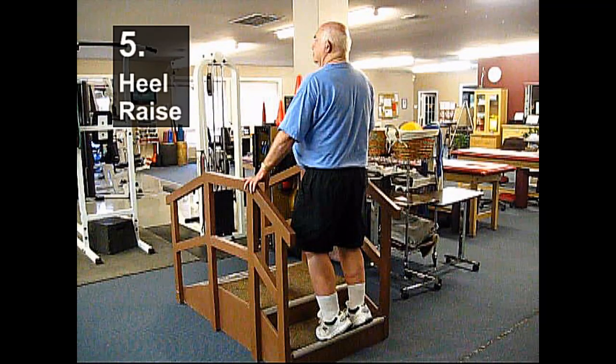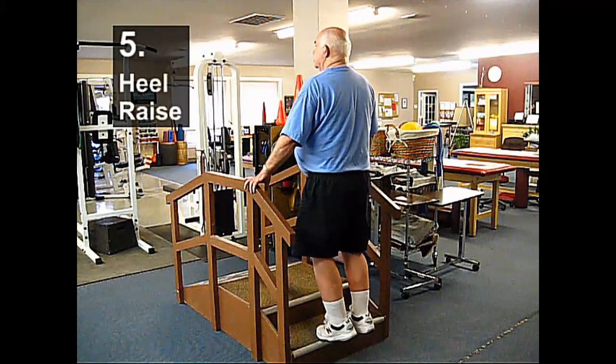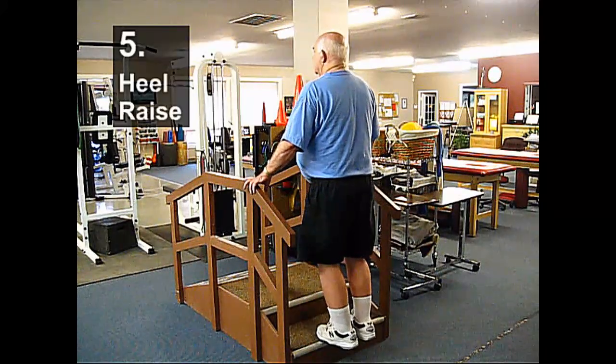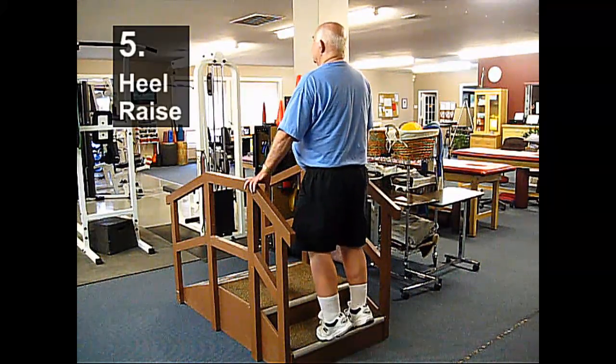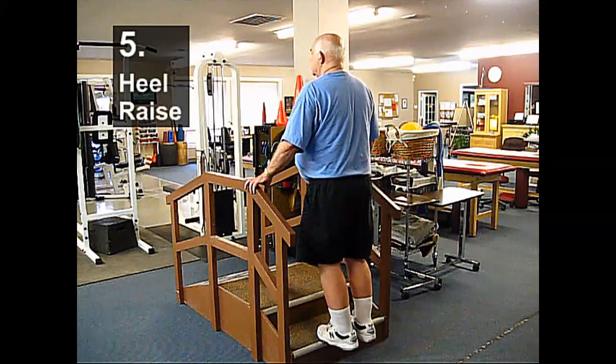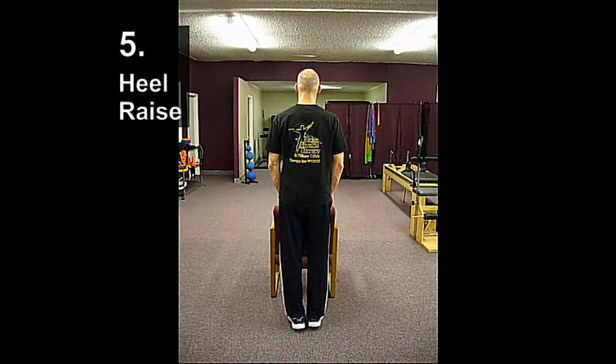Exercise 5 is called a heel raise. To have good balance, you need to have strong foot and lower leg muscles. Studies have shown a big connection between a lack of lower leg strength and an increased likelihood of falling. Even trying to balance on one leg has as much to do with the muscles of your feet and your ankles as it does with all the other muscles of your body.